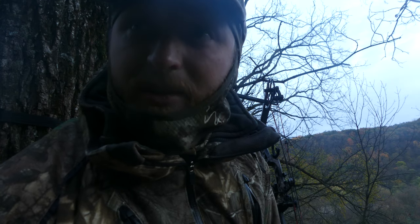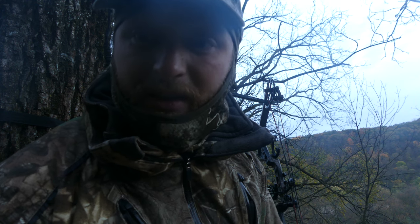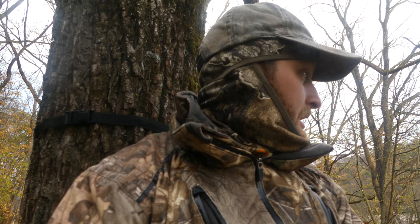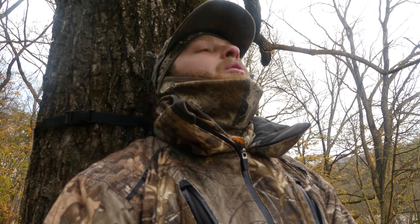I'm going to stay quiet for a second. He's right there, so I'm just going to stay quiet and then I'll turn this back on here in a second. Holy cow, guys. What a beautiful 8-point. My gosh. I wanted to be quiet for a while and let him expire since he was right there. So, holy cow.